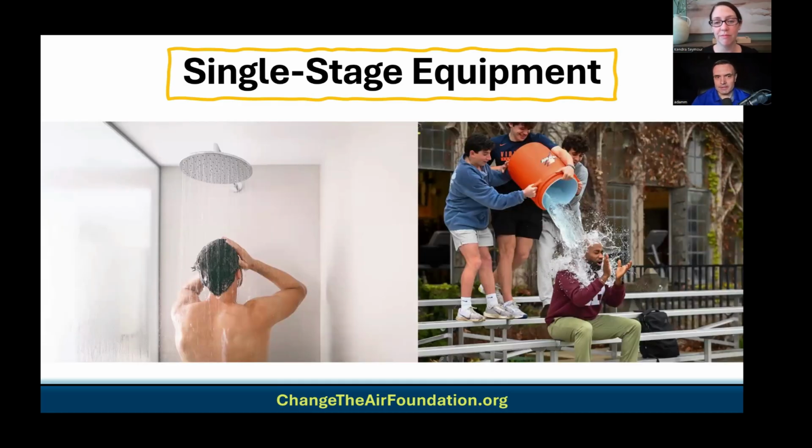Another way I wanted to describe it: if you're changing your shower head and you go to Home Depot and buy a shower head right off the shelf, typically it's on average 2.5 gallons per minute of water. So if you take a shower and it's 2.5 gallons over the span of a minute, you're using the water as you need it, as you lather your hair and wash off the soap. And that's kind of how you want your HVAC system to function.